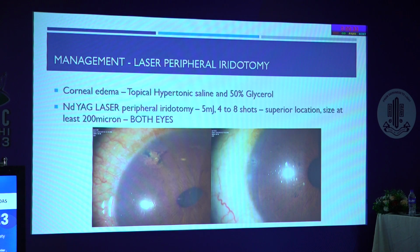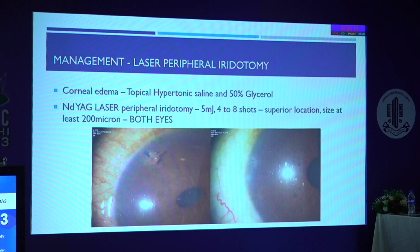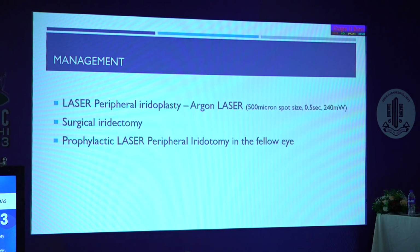Now, sometimes the corneal edema can preclude your visualization. In that case, you can use topical hypertonic saline and 50% glycerol to decongest the cornea. And then you can go ahead with a Nd:YAG laser peripheral iridotomy. So typically 5 millijoules, 4 to 8 shots, choose a superior location, and make sure that the size is at least 200 microns. Now, laser peripheral iridotomies can get occluded within the first few days after the iridotomy because of pigment block or tissue debris. So which is why you should ensure that the minimum size is at least 200 microns. All right.